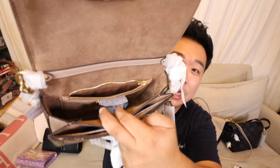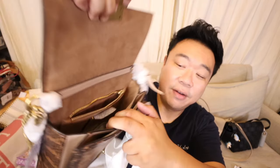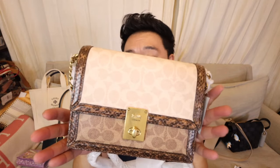Turn lock opens, you got a pocket, you got the dust bag inside of there, the care booklets inside as well. You do have that zipper pocket, the crate is right there, still has a silica gel packet inside of there as well. So this is a wonderful, wonderful bag. Brand new, amazing, so, so cute, I love that.